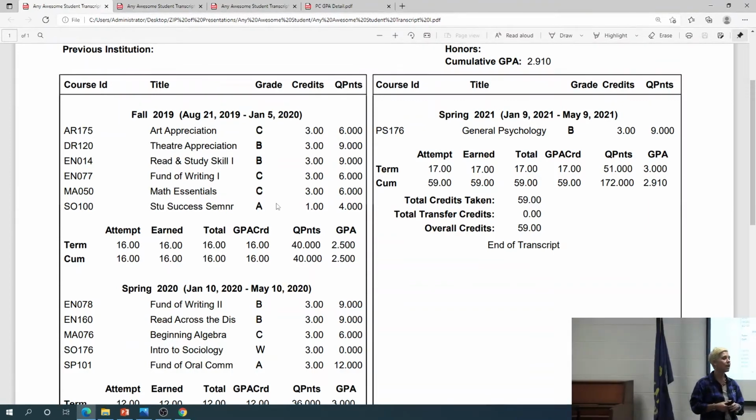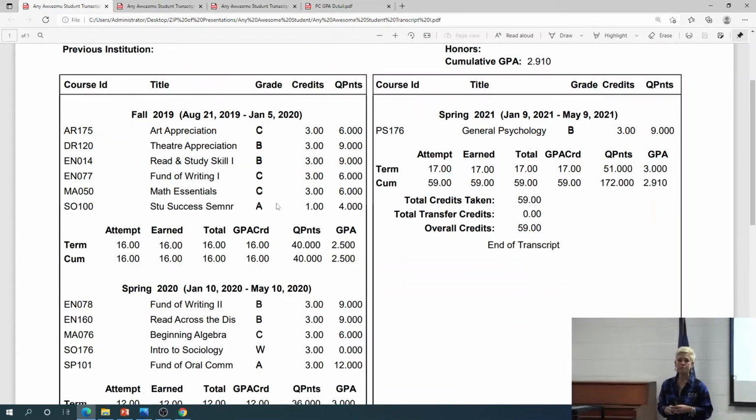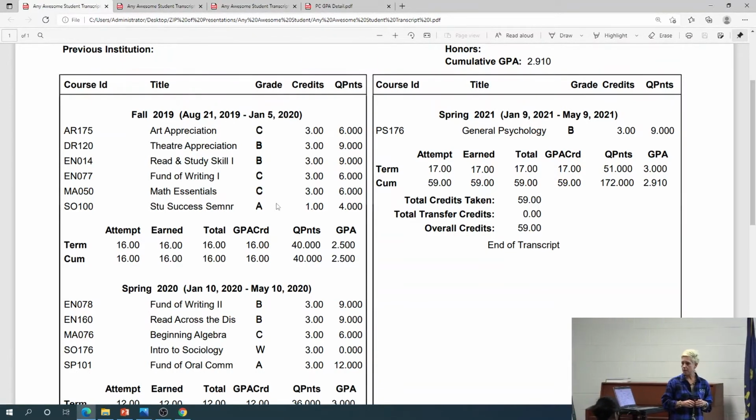So keep that in mind as you progress through your career here. If something happens and you decide to move on, we can reverse transfer those credits back. It's an easy process to do, and I can do that for you too. So keep in mind that can happen.